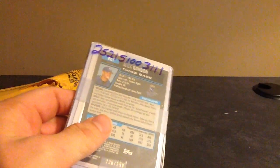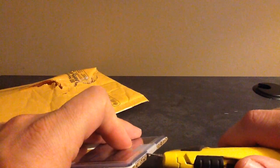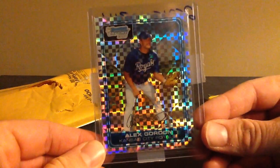It's a Royal. So probably leaning more towards football now. I've gotten into football now, finally. Topps Finest just came out. Actually, it looks pretty nice. This is cool. This is an X-Fractor, Alex Gordon. $250 on this one.